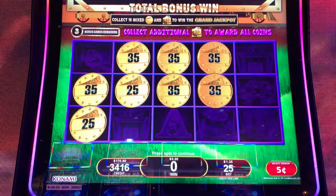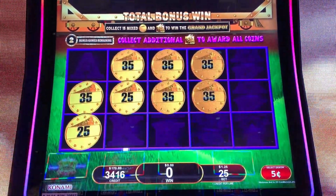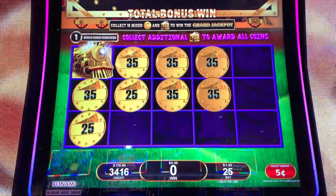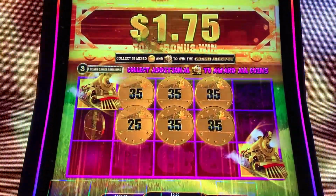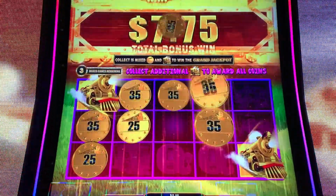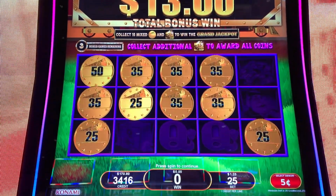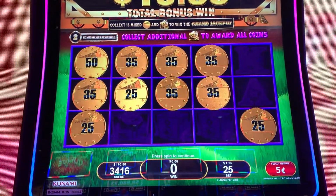$258.50. All aboard, everybody. We moved machines, but we got another bonus. Still betting $1.25. Still seeing way too many 35s up there. All right, we got our first win. Oh, come on. Don't give me double train. All right, well, we have 50 in there now. That's at least $2.50.